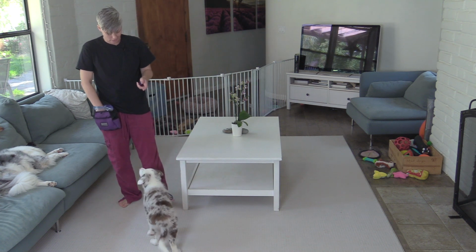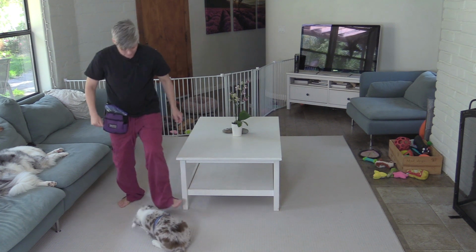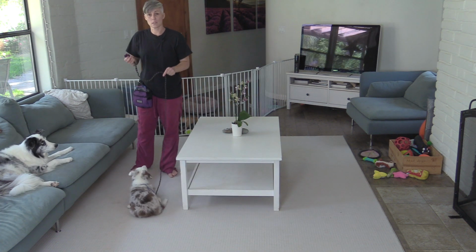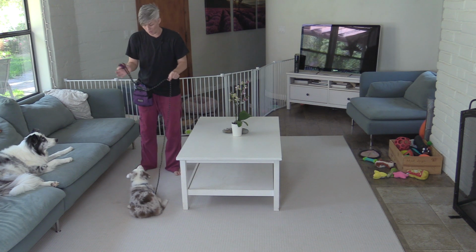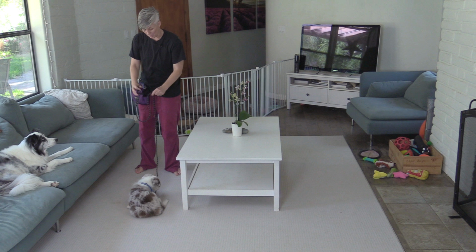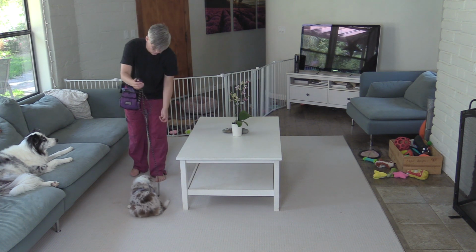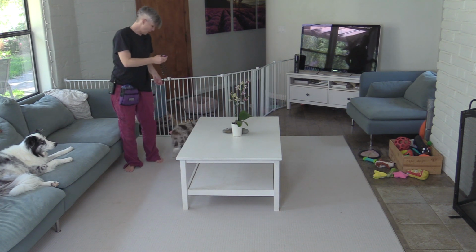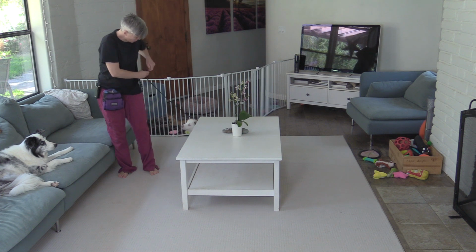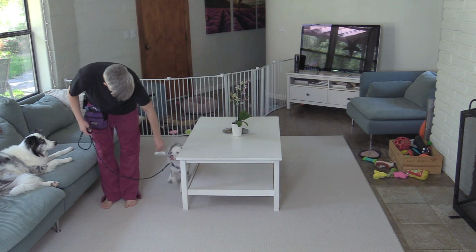Now I can work on it with the leash attached to him because he also likes to bite at his leash. Now I'm going to work on the same exercise, but with the leash attached to the puppy. So I've got the clicker and the leash in my right hand to have the puppy on my left side. And I'm going to throw a treat back here, get it, to lure the puppy back. And then as he catches up with me, I can mark and reinforce and play the same game.